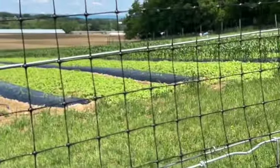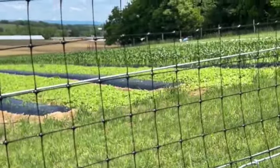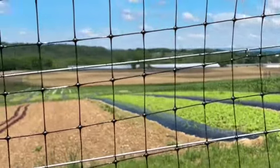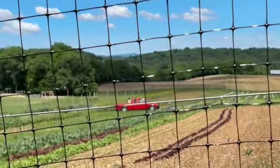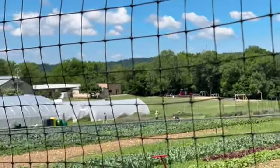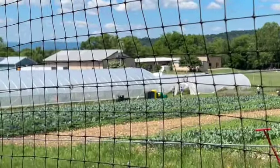Here you see some seeds that were just planted in the hills. And then there is some lettuce. And then there are a lot of the greens, cauliflower, cabbage, kale, a lot of those greens on to the left toward the big greenhouse.